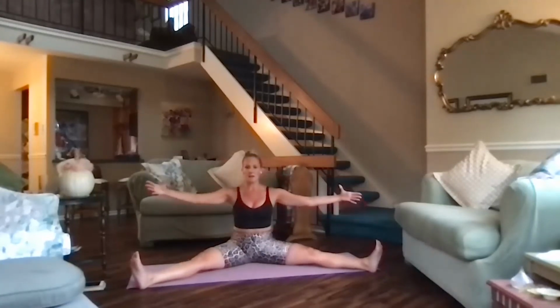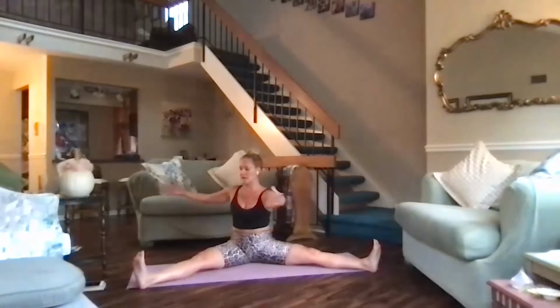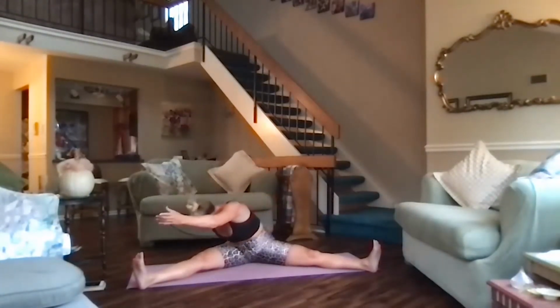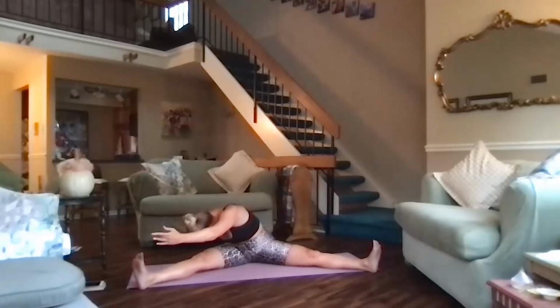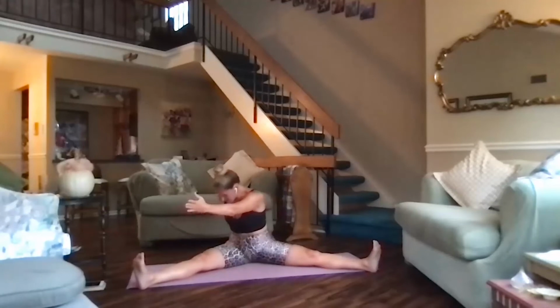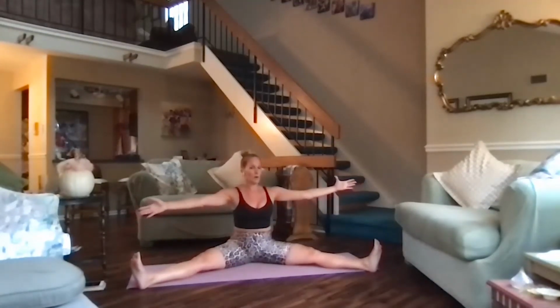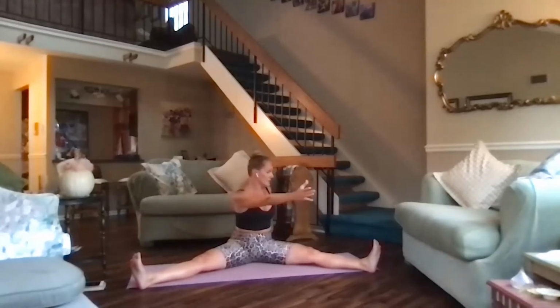Coming back to center. One more time on each side. Twist. One more time to the left.